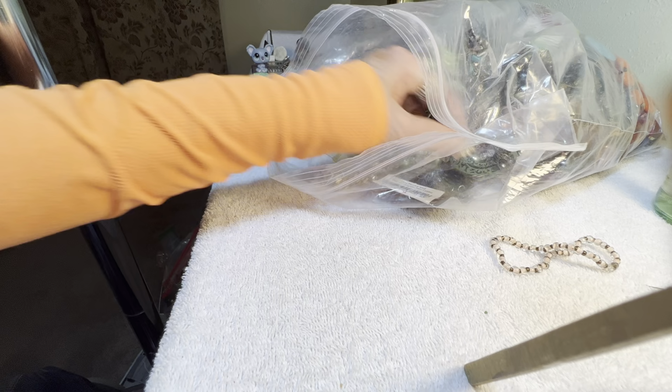Retirement club, Hallmark, made in China, $1. Are you a part of the retirement club? Lulu, this is like a, oh, it's messed up. Never mind.